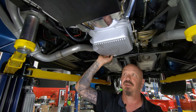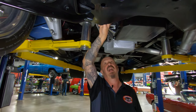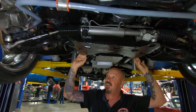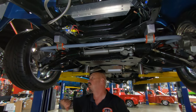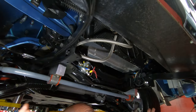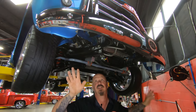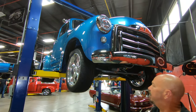Turbo 400 trans here. We got our big block 454. We got a high torque starter here. It's got a GMC body style front suspension up front here. We got a big sway bar up front here also. Front frame horns up here look good. They did a nice job covering all this stuff up, painting the inside of the fenders. The front bumper looks like it's a fresh chrome unit.